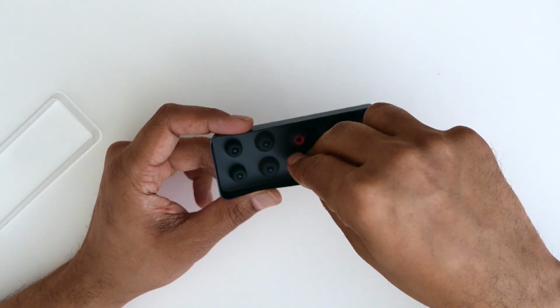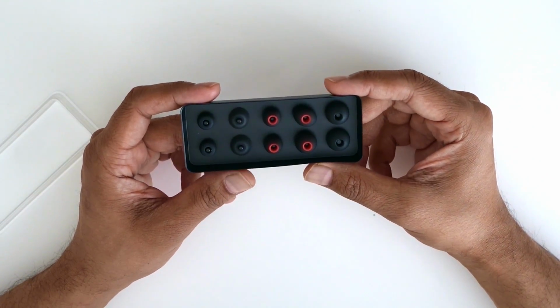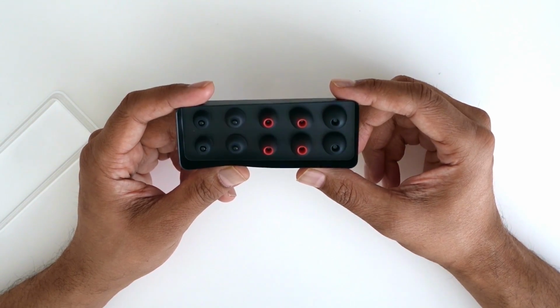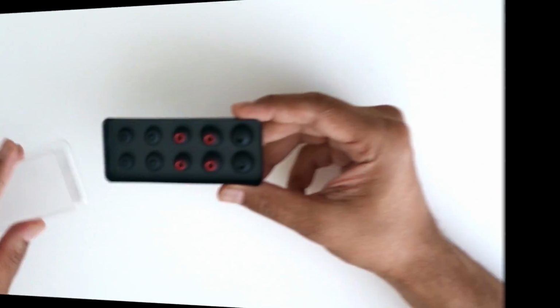So between this and the one that's already in there, like I mentioned, there are 6 ear tips. I'm going to try the one that's already installed on the earbuds, see how well they work for me, and if it doesn't, I will pick one of these and try those.